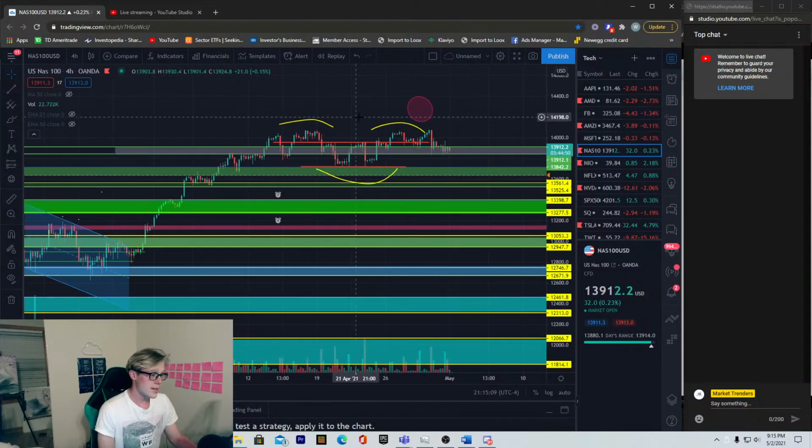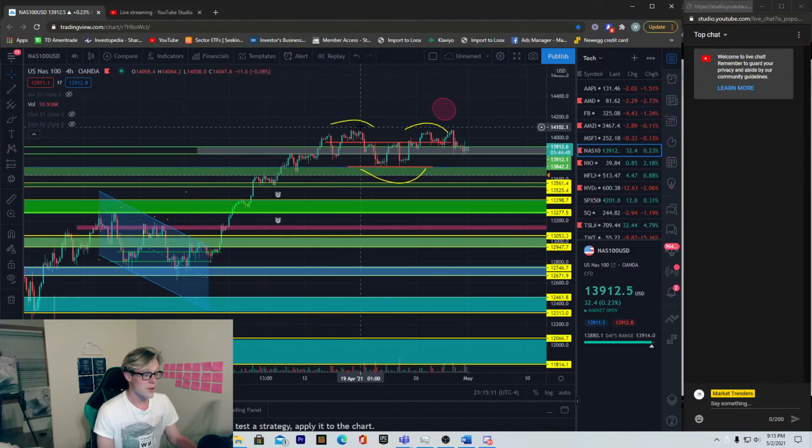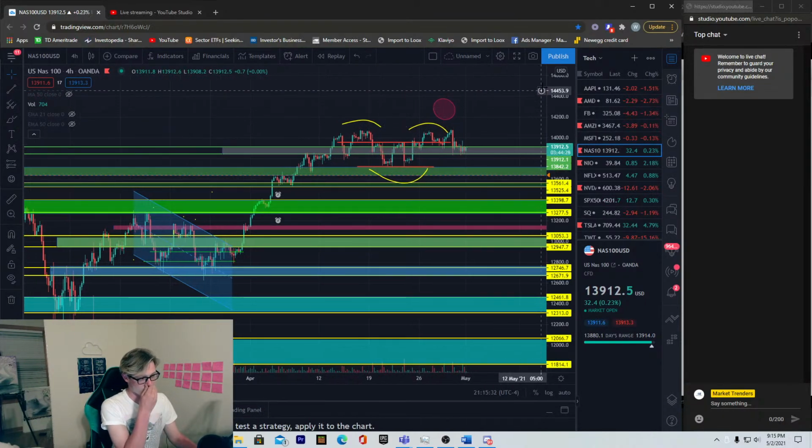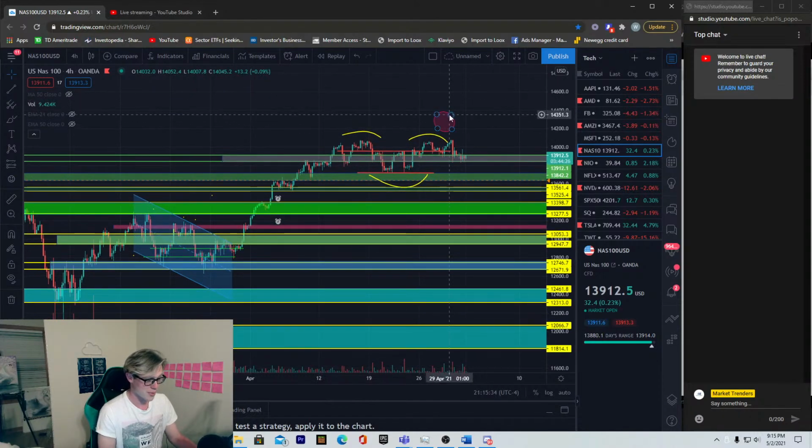But let's get right into the Nasdaq. No, this is not a smiley face. This is an inverse head and shoulder pattern that I drew out. So this is the first shoulder, this is the head, it's inverted, and this is the other shoulder. This is the inverse head and shoulder, so it's supposed to break to the upside, right? A regular head and shoulder breaks to the downside. So we're looking for this to break up to the upside coming on tech.